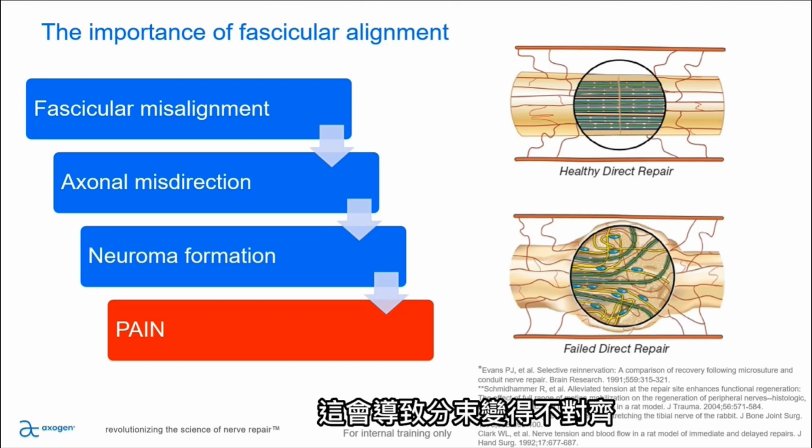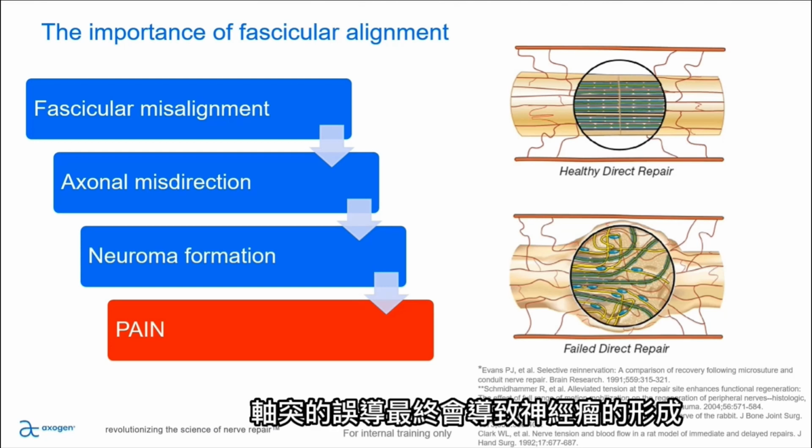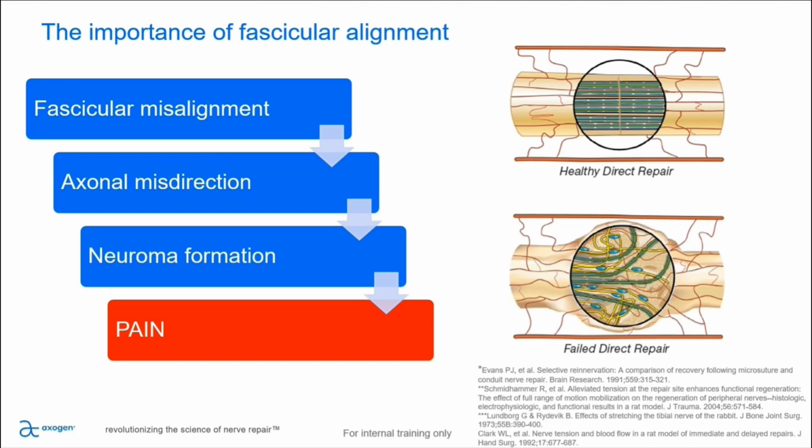And that causes the fascicles to become misaligned. They sort of point every which way, and that causes axon growth to grow in every direction. And that axon misdirection can end up causing a neuroma formation, and neuromas can end up being really painful. So this can be a really big problem.